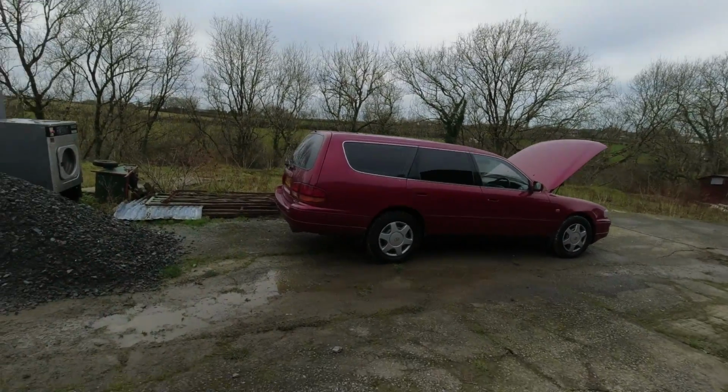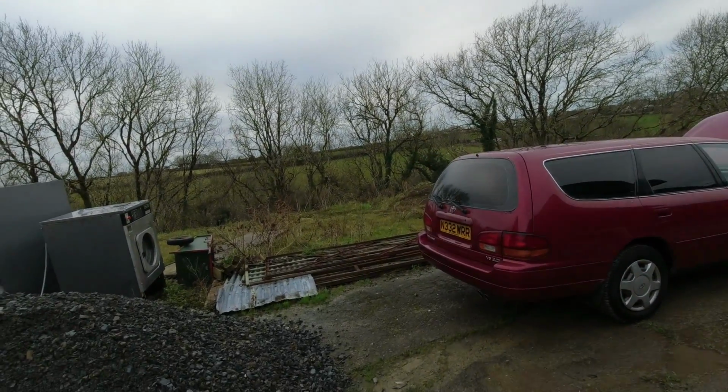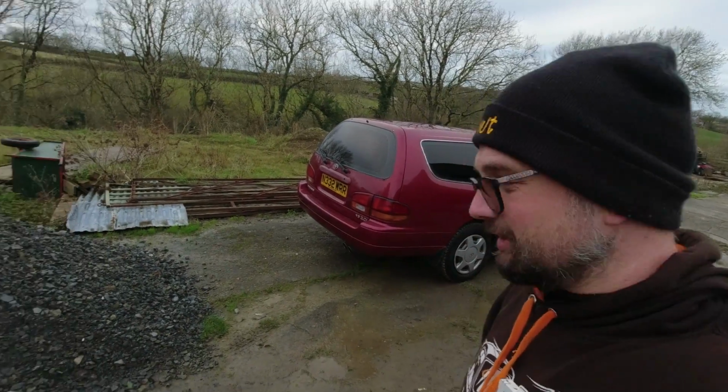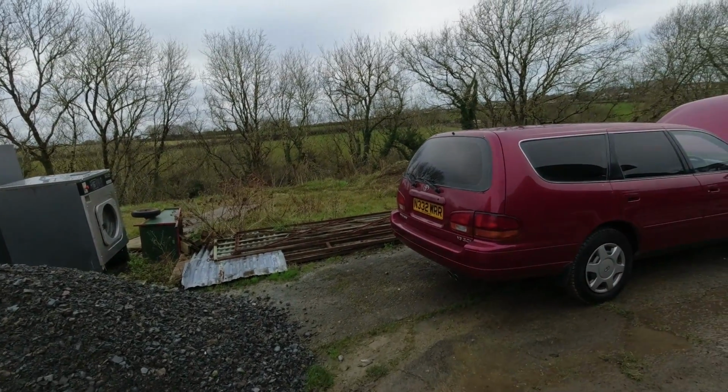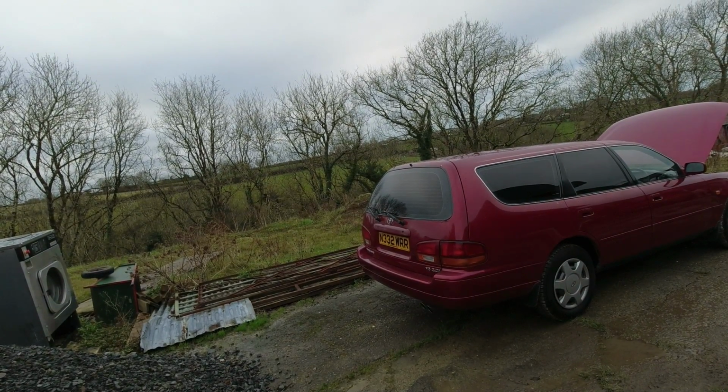So there we go. I'm very happy. This is like my Christmas present to myself, and yeah, I really am happy, and that's good because I've been not happy lately. But this car, just parking it up and looking at it makes me happy. I'm really pleased with it.